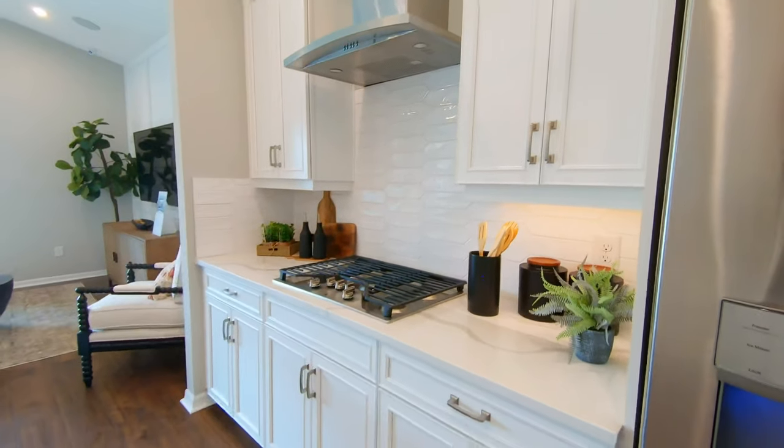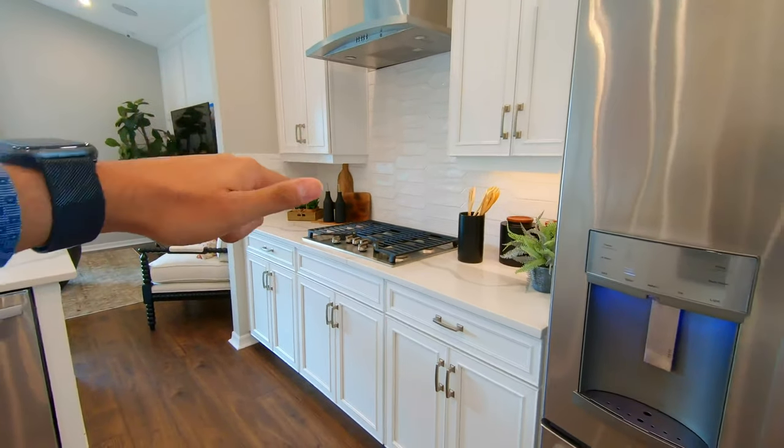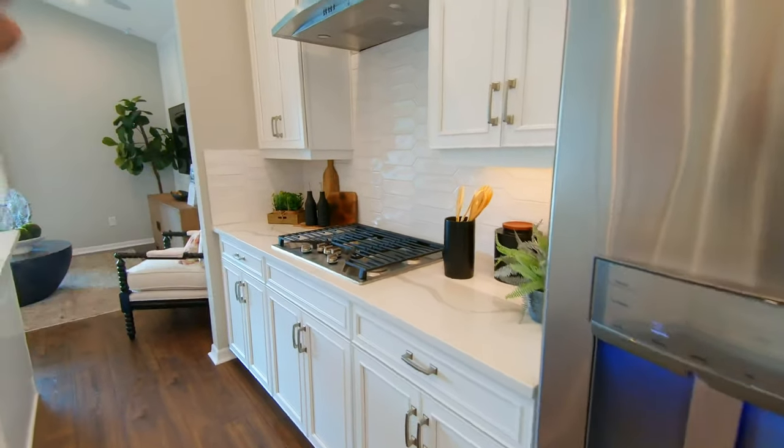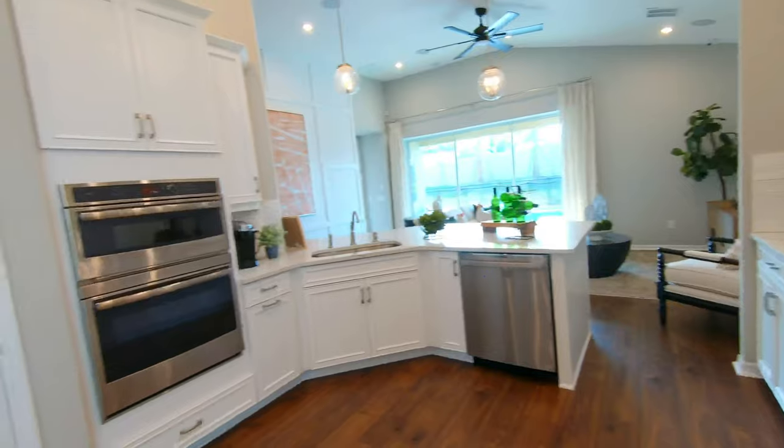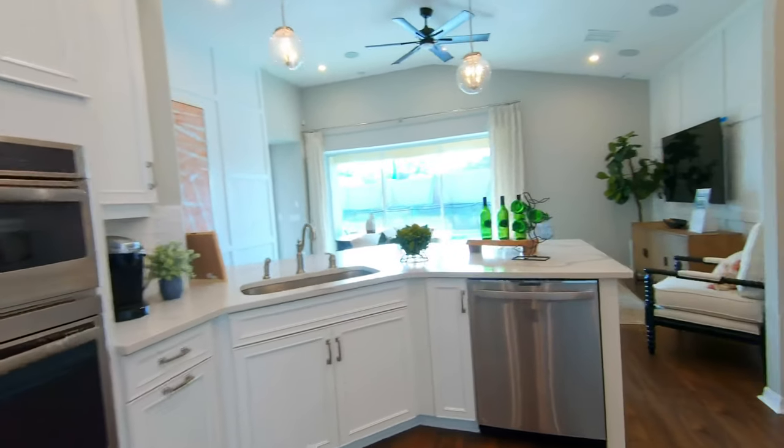That's all an upgrade, but you can definitely do it in this neighborhood. That's been a popular request. Gas community over here in Clermont. I'm telling you, you're not going to find very many new construction homes with gas. So our options are kind of limited if that's an absolute must have.